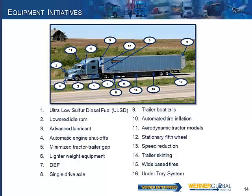You can also see on this tractor trailer, we've got a trailer tail, which is a fold-out system that produces a cone behind the trailer, and that breaks the wind wrap that creates a vacuum behind the trailer, and that also gains us 4 to 5% efficiency in miles per gallon.